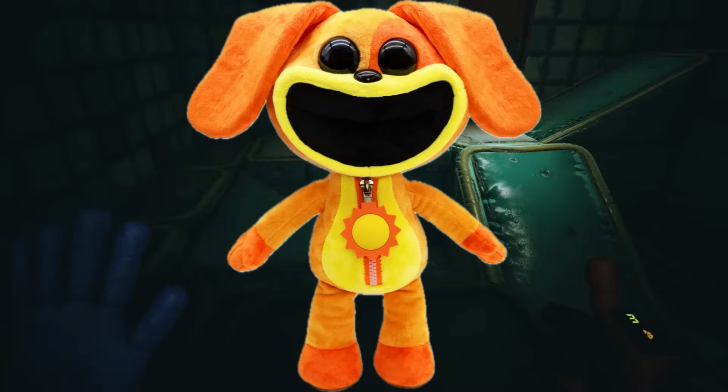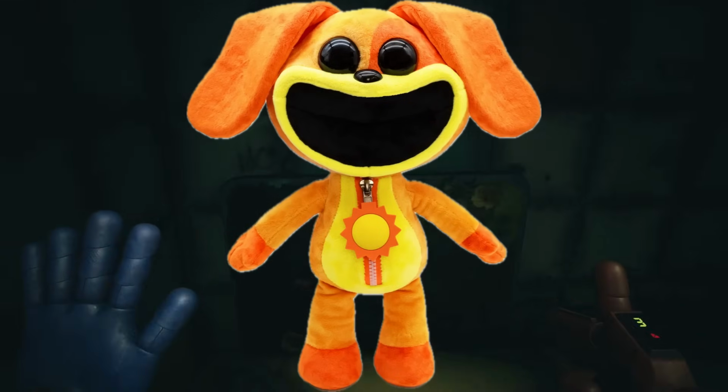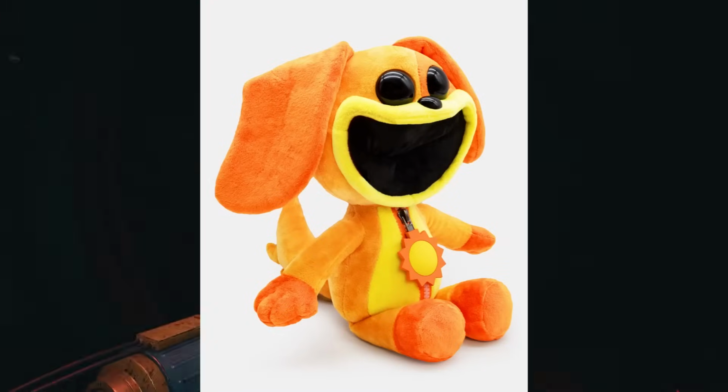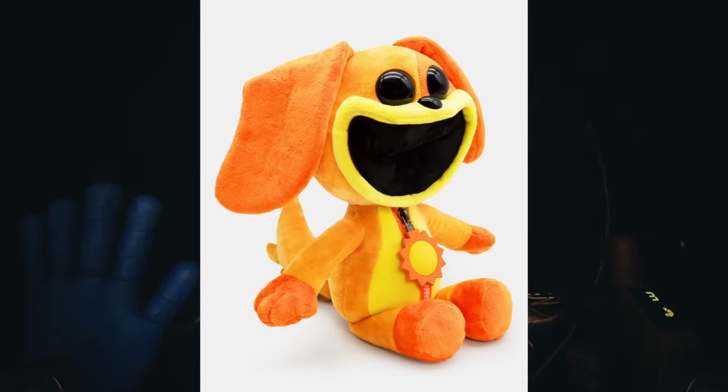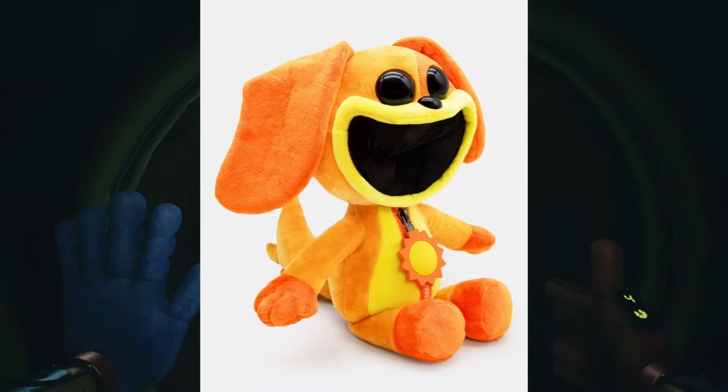This is the whole entire plush. You guys can see it looks amazing. I just love the detail. I love the zipper, everything. As you guys can see, sitting from the side, this plush looks amazing. They also said that you can expect some changes to happen, since this is of course an early pre-order version of DogDay. And yes, if you guys are wondering, I will be reviewing this when it comes in.